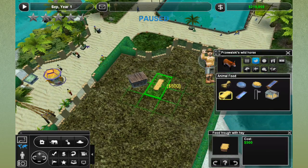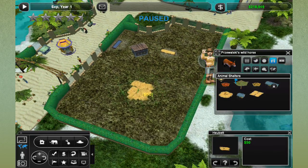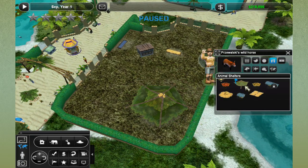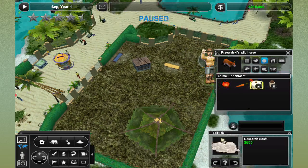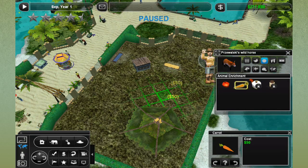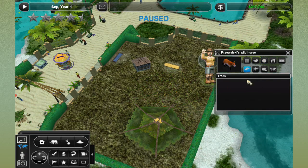So she needs a little bit of hay. We'll put some hay in here. And we'll give her a little water trough, kind of over here in the corner, I think. There we go. And then she needs a little spot to snooze. So we'll give her a little spot to lay down. Maybe get out of the sun over here. And she's going to need some salt licks and something to scratch up against. Put down some carrots for her. We're spending a lot of money on this investment.